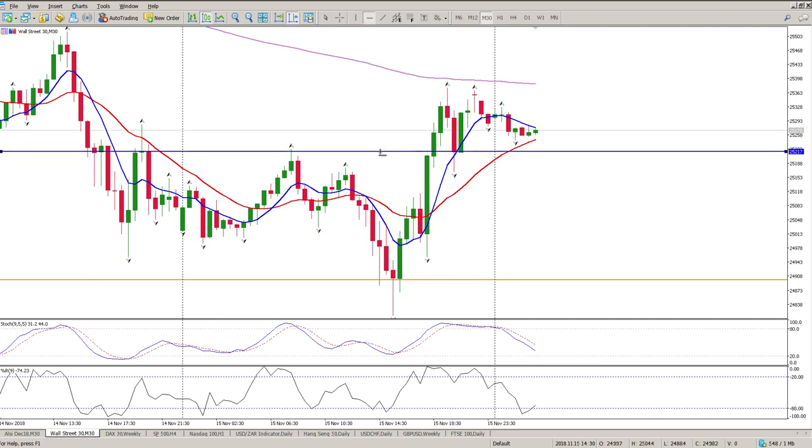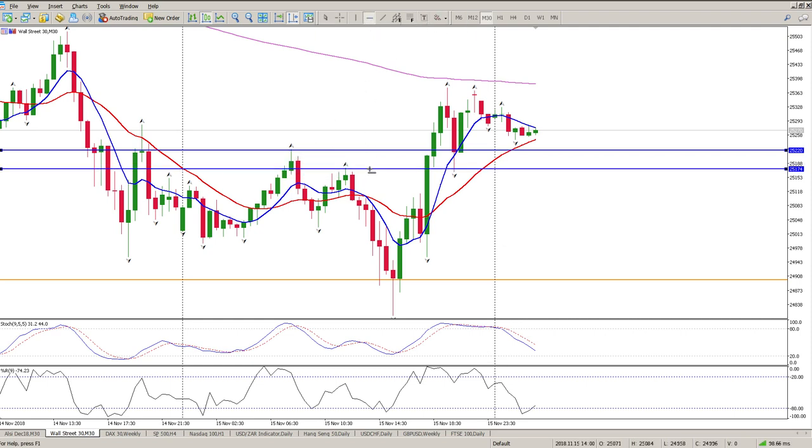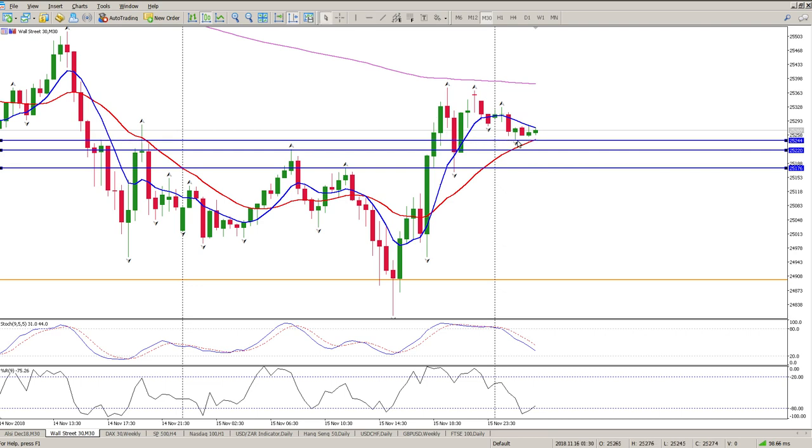First one is a pullback to test this breakout, which is probably the most logical. The second prize would be to pull back to this level here, which is also possible. There's an inside tail there. So that would be the area of pullback. This moving average here could hold things up. The only thing that's going to make that happen is a break below this fractal here. But the levels are close, so it's not something that I want to trade the downside.